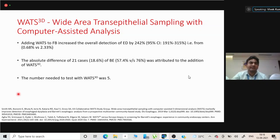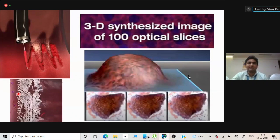When WATS 3D was added to 4-quadrant biopsy, it increased the overall detection by up to 242%, that is from 0.68% to 2.33%. This is from a very large meta-analysis of about 12,000 patients. Another study showed an absolute difference of 21 new cases diagnosed to have dysplasia when WATS 3D was added to white light endoscopy. This was about 18.6% of the cases. And based on this, the number needed to test for WATS 3D was 5, which is a good number.